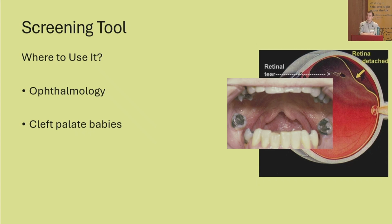In Edinburgh at the moment, the cleft palate team there are very keen on getting patients with new cleft palate presentations to have genetic tests for Stickler syndrome. And again, that's another way where these patients can be identified much sooner.